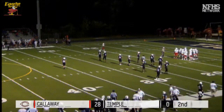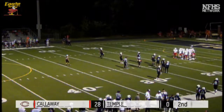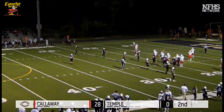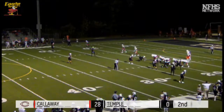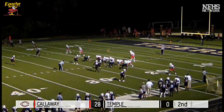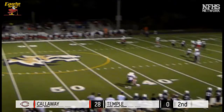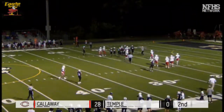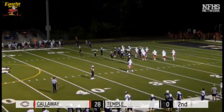Looks like Callaway offense is taking the field, and one thing we really haven't done tonight is run the ball with all these big plays. We just really haven't been in a position to establish this ground game. So it looks like young Jacob Freeman back in at quarterback. We have trips to the far side of the formation. He's going to take the snap. He's going to throw a screen pass to Marcus Mormon, and it is read very well by Temple. And I believe they're going to stop that play for no gain right there. We tried to run a screen of our own, and Temple was all over it.